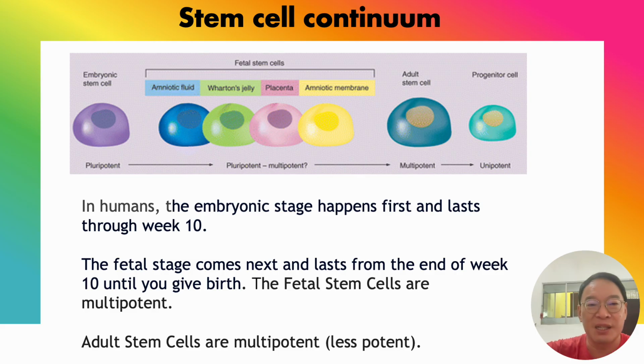Okay, just to put things in perspective, we look at the stem cell continuum. When an egg and sperm fertilize, the first 3 days, it's called totipotent stem cells. From day 4 or 5 onwards to end of week 10 is the embryonic stage, and from week 11 until birth, it's the fetal stage. The embryonic stem cells are pluripotent, whereas the fetal stem cells from week 11 onwards are more multipotent to maybe a bit pluripotent, and adult stem cells, of course, are multipotent or unipotent.